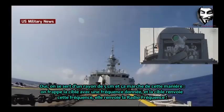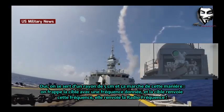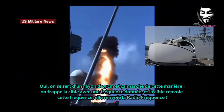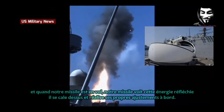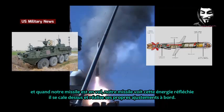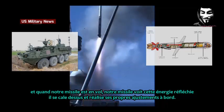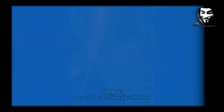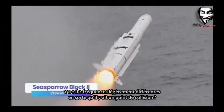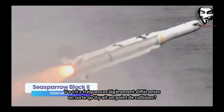And basically how it works is we have a frequency that we hit the target with, and then the target reflects that frequency. It reflects the RF. And when our missile's in the air, our missile sees that reflected energy, and then it hones in on it and makes its own onboard adjustments. Got it. Based upon the reflected energy. Is it two slightly different frequencies so that it has a collision point?